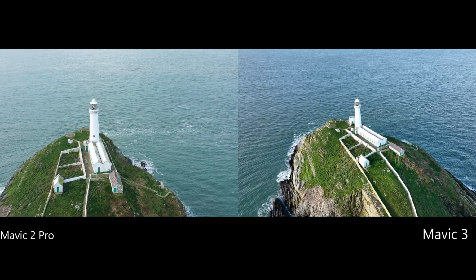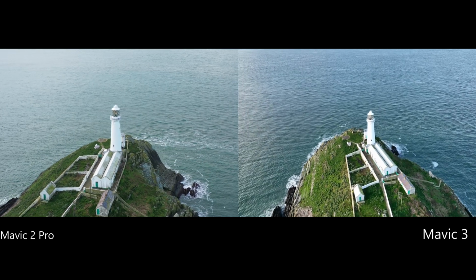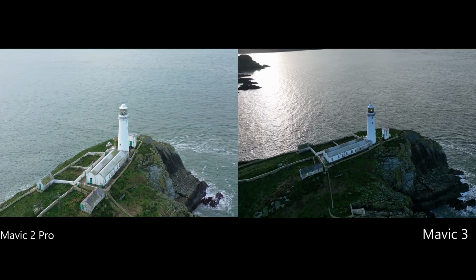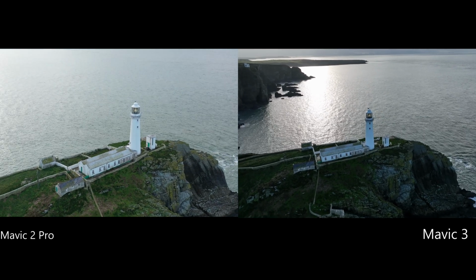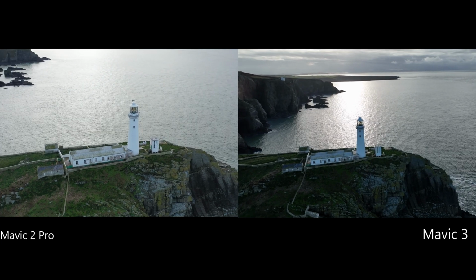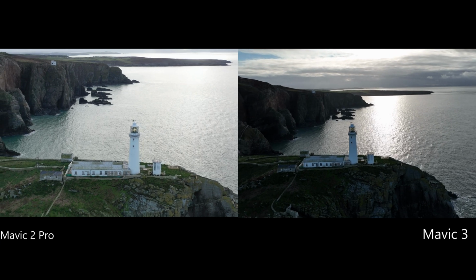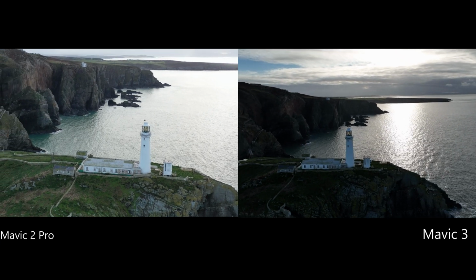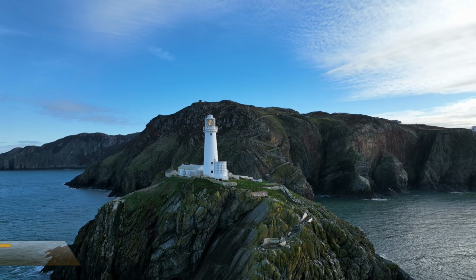Now, it seems clearer when you're looking at the screen, but when you're going onto a computer or looking through a phone after it's been processed, I don't know. Will you see the difference? Who knows? I have to say, when the Mavic 2 Pro was flying, it was slightly duller. As you can see by the shot on the right, the sun is a lot higher, and it's probably not the best thing to fly looking into the sun anyway.